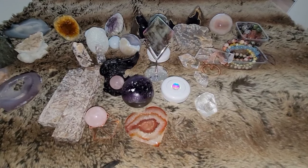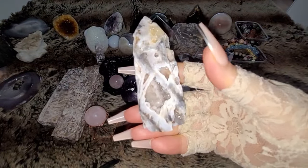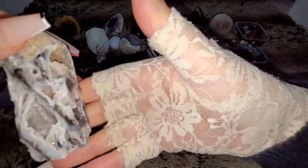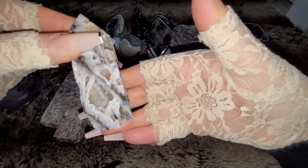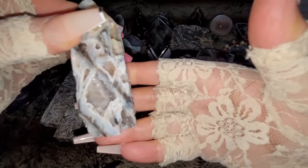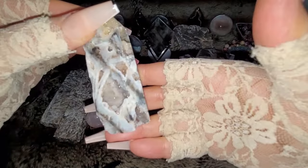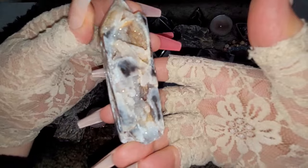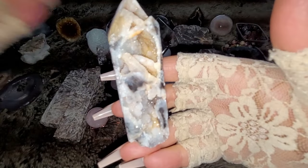Next, let's see. This is definitely one of my favorites. It's a tiny tower, a sphalerite tower. Look at the glitter, it is insane. I hope it shows on camera, because in real life it's much more glittery. And what I like about sphalerite is the fact that you can look into the crystal very often. Like so.